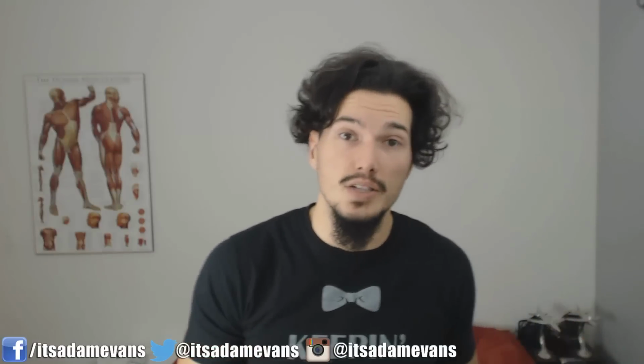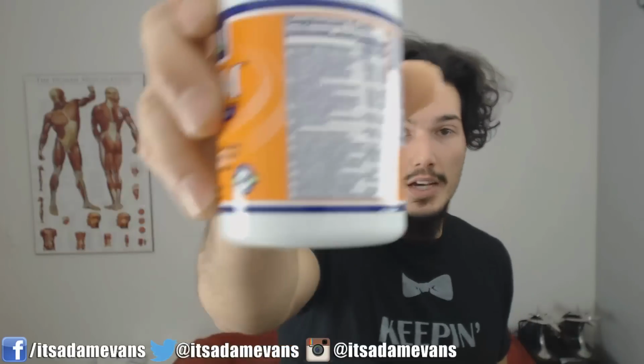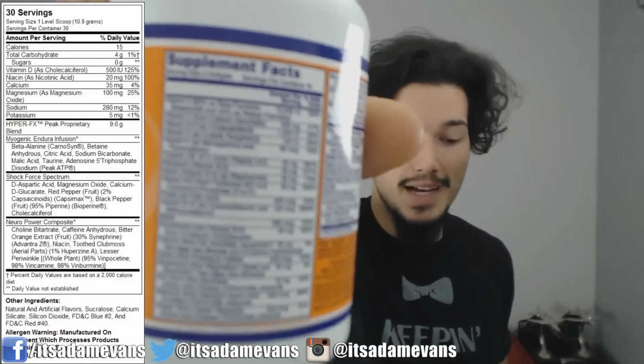I definitely recommend having a multi if you don't already take one, because it really covers all of the essentials of what you need. And you can see here, the ingredient list is just massively long.